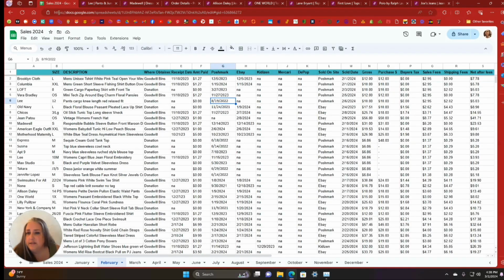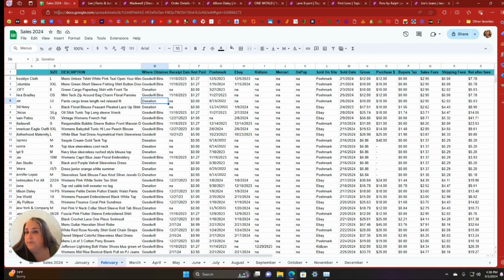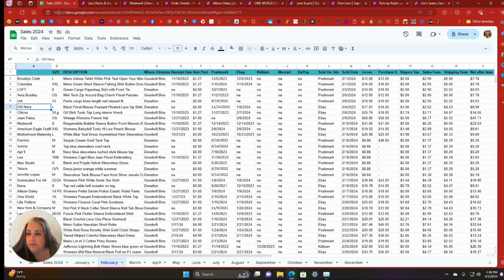And I did get this posted August of 22, which is what I said. I don't think I would ever pick this up even in the bins, but I did just let it sit because they're still in pretty good condition. It's still an item. Somebody's going to want it eventually, and I was right. So it sold on Poshmark February 6th of this year, so over a year on the market for $10. And my net after fees was $5.03. So that's how much I earned for that item.